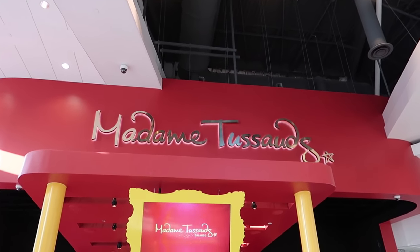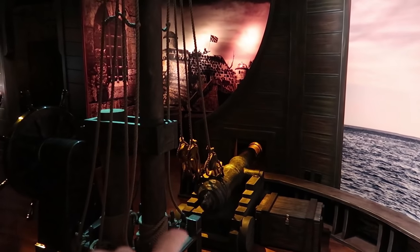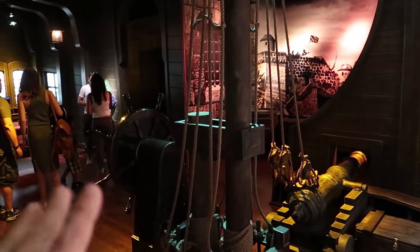Let's go to Madame Tussauds first. Lady Gaga and Vin Diesel are not here today. Dang. The first wax figure we come up to is, this guy? Who the heck is this guy? I just got the heck scared out of me by this cannon that just went off. I'm inside of like a little ship area here.